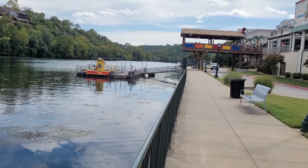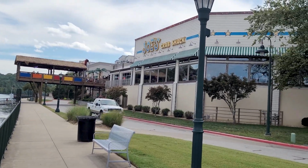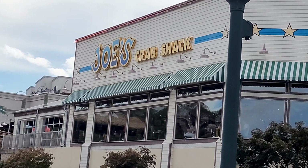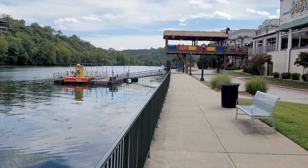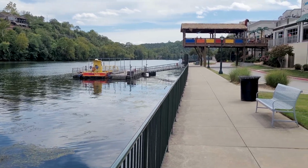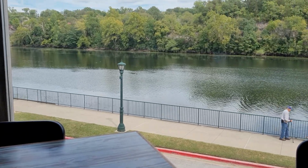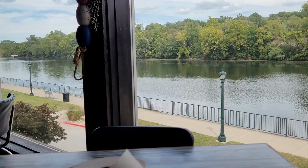Here we are on the back side of the Branson Landing again, up against the water. And of course, my destination is right here. If you're in Branson, you want to check out Joe's. They got pretty good groceries. Well, folks, we've made it to Branson, to Joe's Crab Shack. I'm going to go in here and get some groceries and then hightail it back to the World Headquarters.